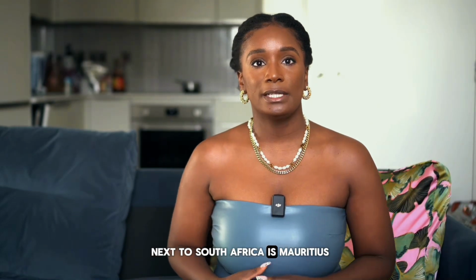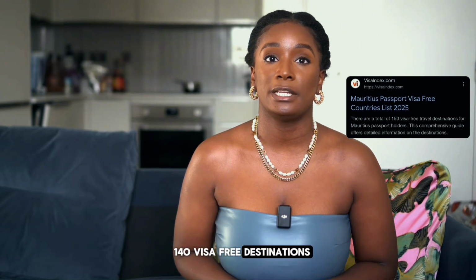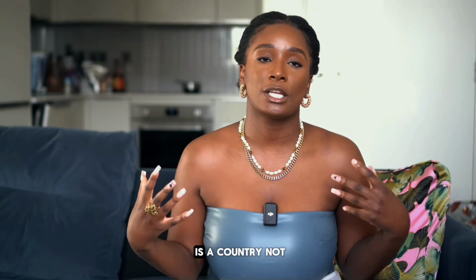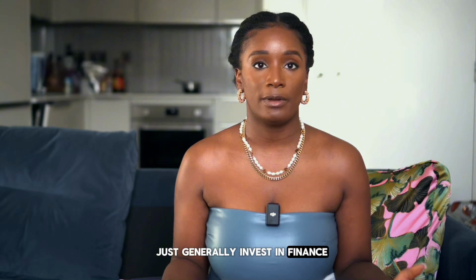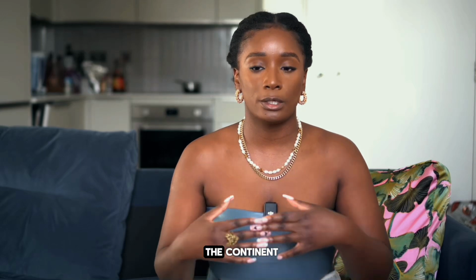Next to South Africa is Mauritius. Mauritius, you get over 140 visa-free destinations and you get very strong diplomatic ties. Mauritius is actually one of the best passports to hold, and it is a tax-friendly business hub as a country. Not tax-free, tax-friendly when you are getting to certain tax brackets, especially if you're looking to just generally invest in finance, or you have a large real estate portfolio or business plan for the continent.